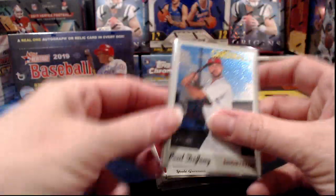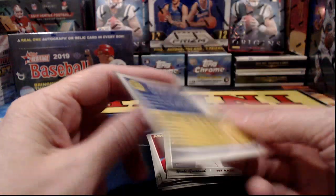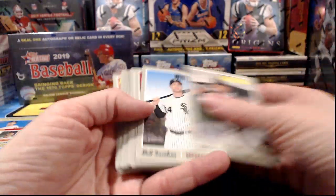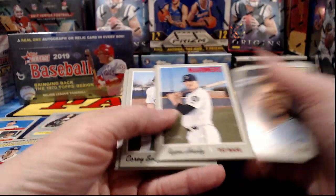This is numbered to 999. It is Paul DeYoung for the St. Louis Cardinals with the chrome parallel.